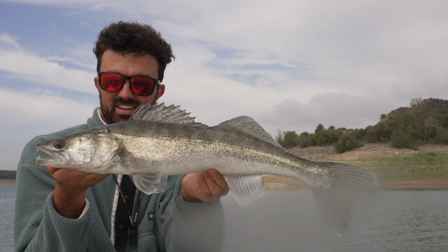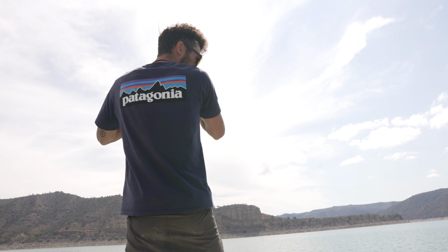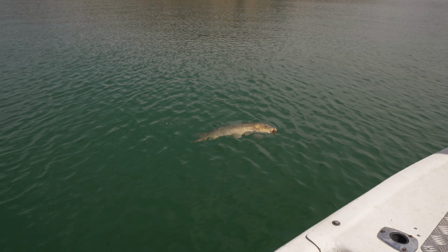Without hesitation, we managed to catch 2 sanders directly. While fishing for perch, we even hooked a few carp because you can never really escape them in Spain, even if you use a spinning rod.